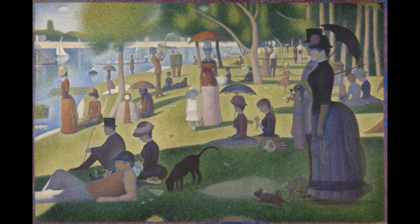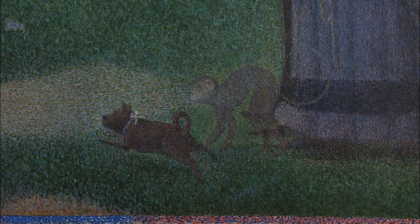Supporters of the alleged social commentary say Seurat used several symbols. The monkey would represent a prostitute. In French, a female monkey is called a zonzesse, which could also be used in reference to a prostitute.